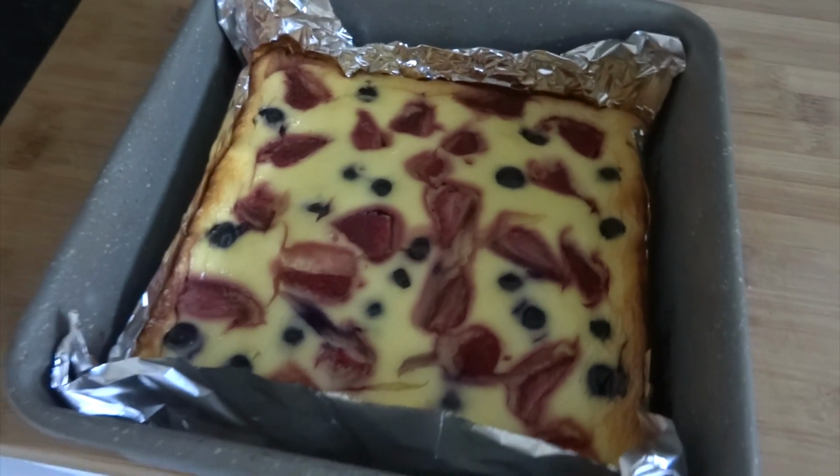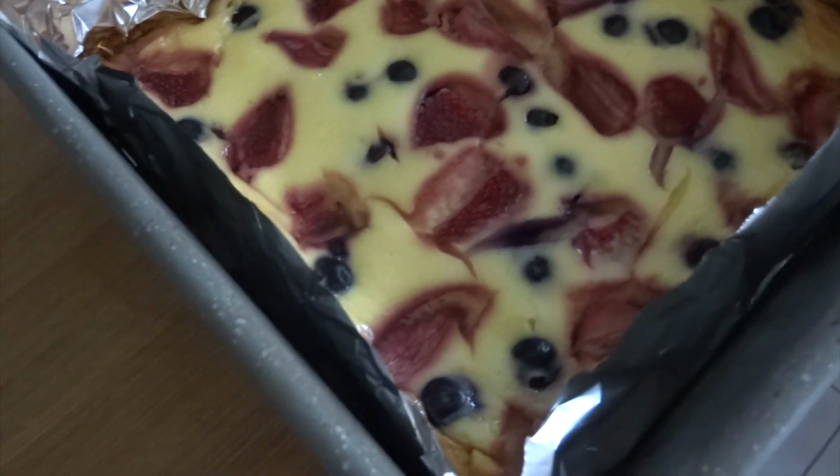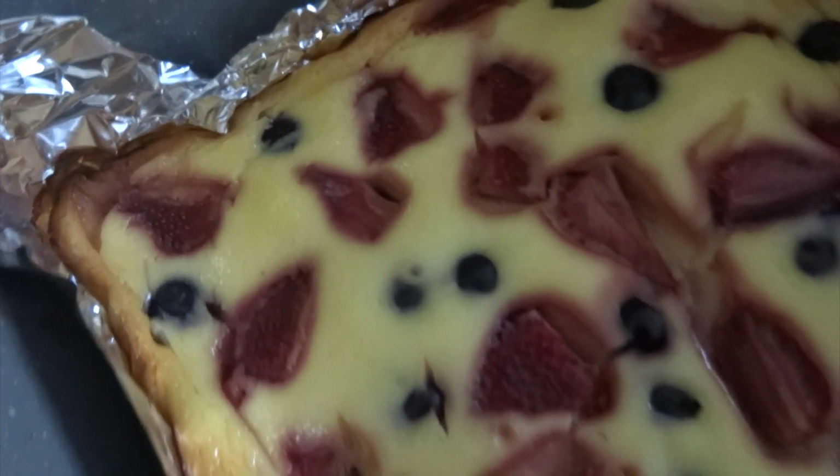If you're impatient like me, you might want to pop this straight into the fridge, as it definitely needs at least 2 hours in the fridge to set, and make sure you can actually peel it away from the foil.